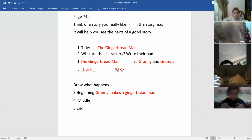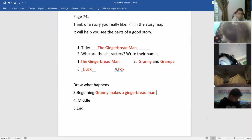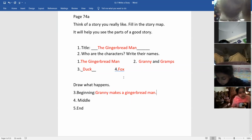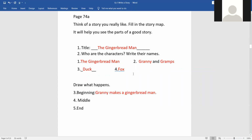Okay, Yasin, can you tell me what happened in the middle of the story? Who did the gingerbread man meet first, the duck or the fox? The duck. Okay, tell me what happened. What did the duck want to do to the gingerbread man? Eating. Yes, the duck wants to eat the gingerbread man.